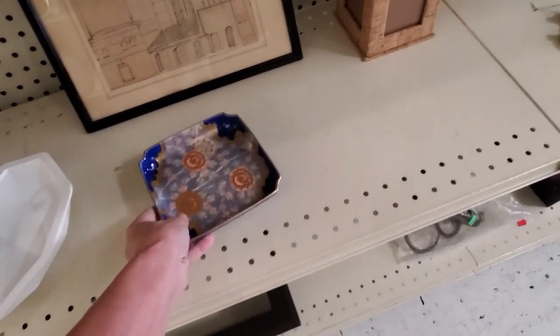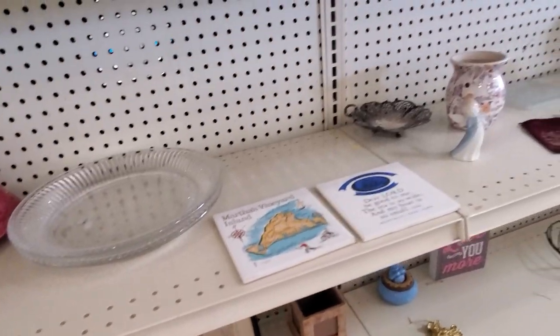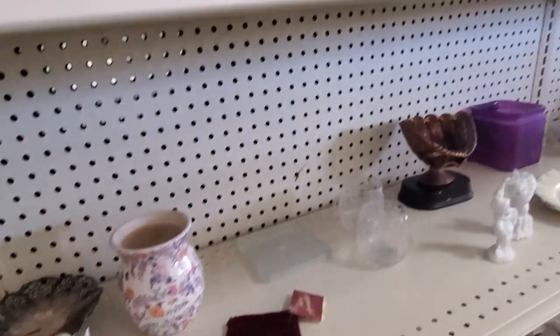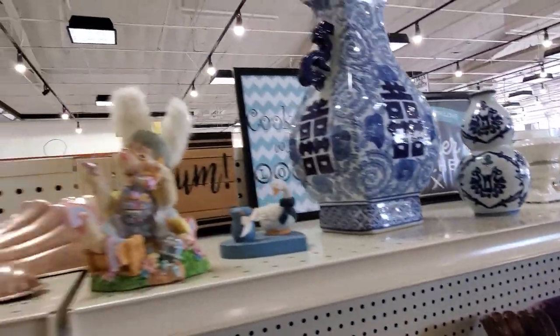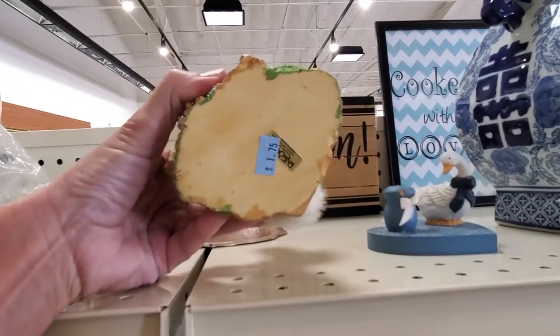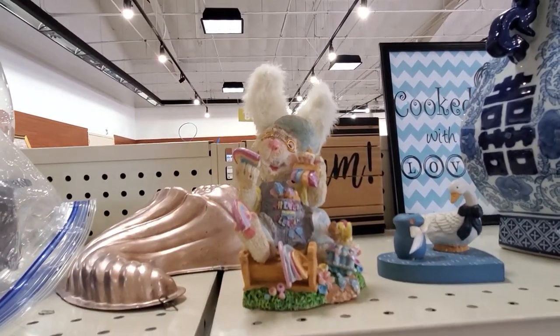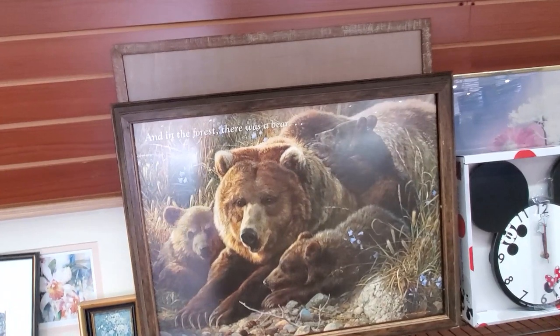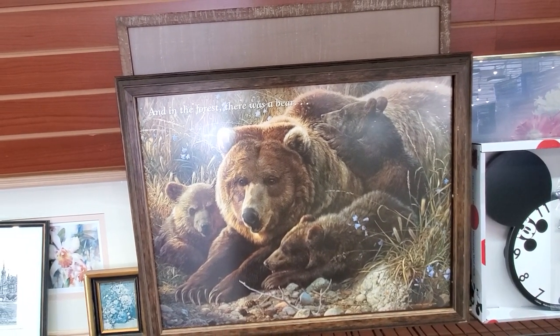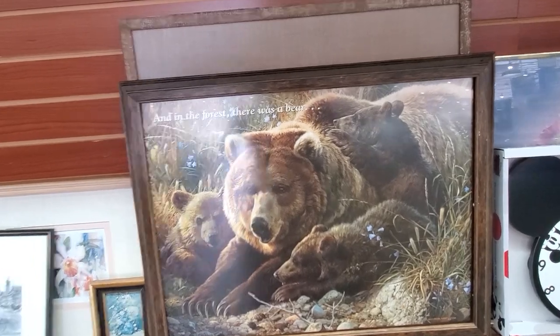We have a horse bathroom, of course, and it all came from Cracker Barrel. All right. He is cute. Little Nesco bunny. And in the forest, there was a bear. Okay, that's a mama with three babies. It's kind of cute, actually.